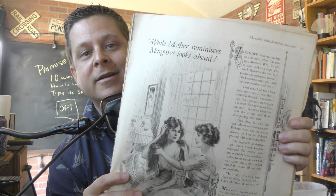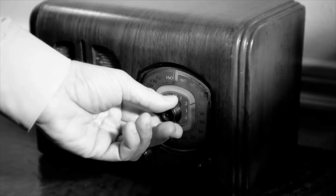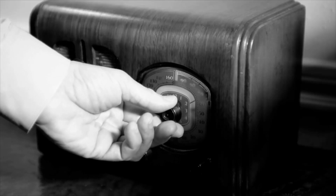And back in those days, you had giant ad men like Claude Hopkins and Albert Lasker that spent all day trying to come up with ads that would get read. Here's another one with a little bit of drama selling some soap. And if you fast forward a couple of years later to the invention of the radio, advertisers were really eager to get in on radio advertising.